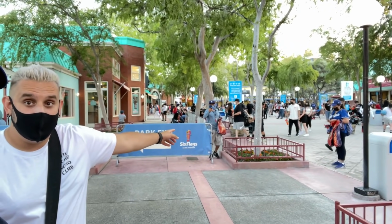And for a lot of the people that said this was 15% capacity, I really believe this was like 25%. Maybe more, bro. Maybe more than 25%. There's a lot of people out here. I mean, if you just pan over here, there's a lot of people, dog. Look at that. I mean, 50% of those people are waiting for a funnel cake.